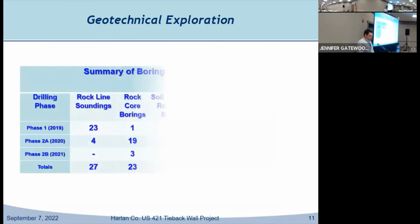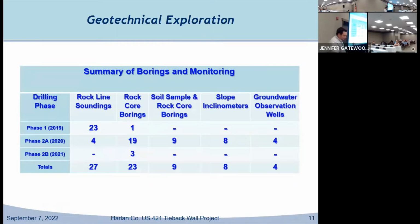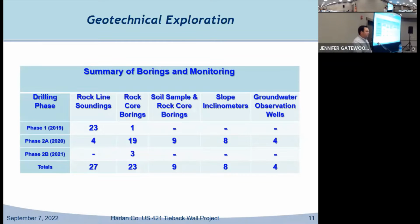And we did quite a bit. It was drilled in 3 separate phases. Phase 1 in 2019 included 23 rock soundings and 1 coring. And that was when we were in the initial soil nails or railroad steel repair mindset. And those typically are based off rock sounding depth. So you see a lot of rock soundings there.